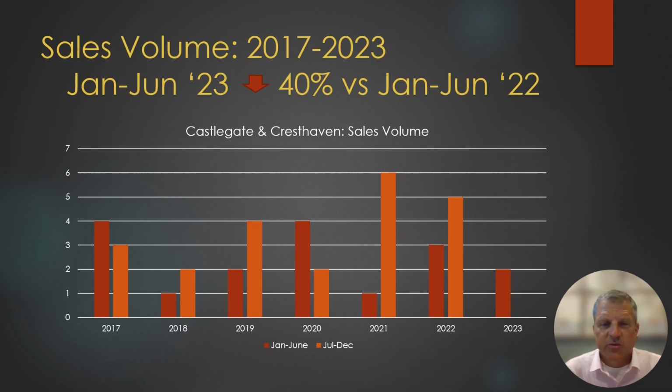So I was almost reluctant to include the data from Castlegate and Cresthaven simply because it's so low. There were only 2 transactions in the last 6 months. But we can go ahead and review it anyway. Just keep in mind this is really low volume. Again, only two transactions in the first half, down 40% from the same period the year prior. But there were only three the year prior, so low volume.